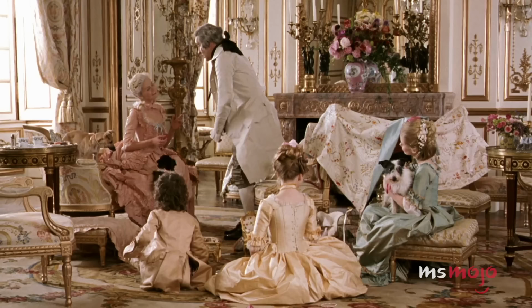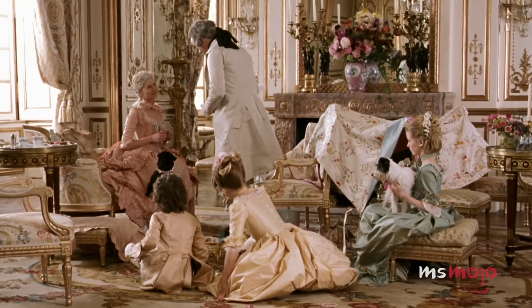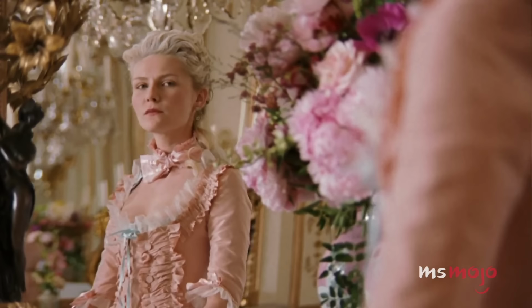Kirsten Dunst stuns in an array of ensembles, namely a sugary sweet peach-coloured pastel garment by Oscar-winning designer Milena Canonero. The pink dress is so good, it seemingly found new life.